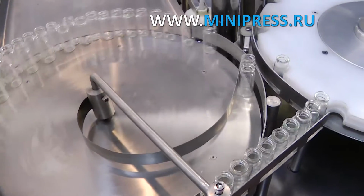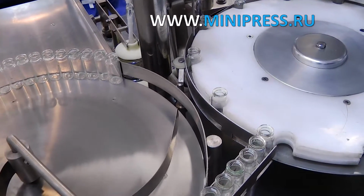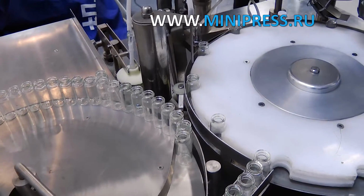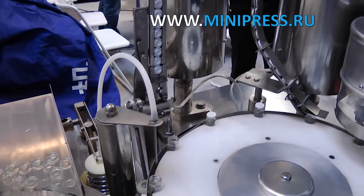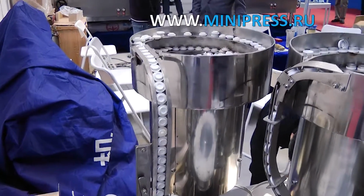The manager of the company listened to me, asked some clarifying questions about the material of bottles, the required productivity, the error tolerance of the equipment. I was pleased with his professional and business-like approach. After preliminary consultations, he suggested a machine for filling and closing penicillin bottles, which performs filling of the drug into penicillin bottles, followed by capping with rubber stoppers and sealing with aluminum caps.